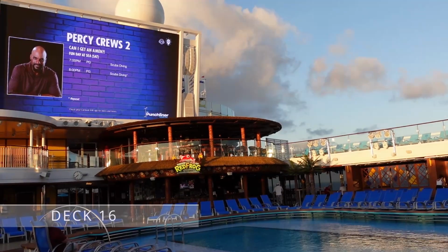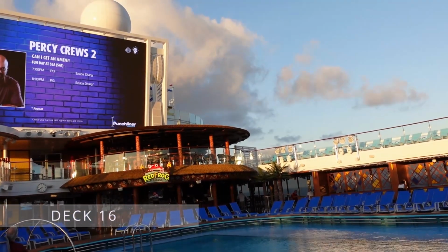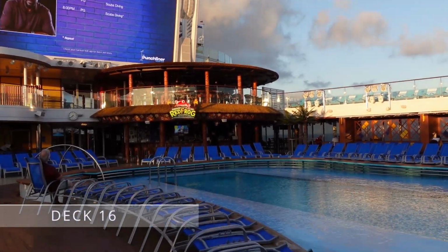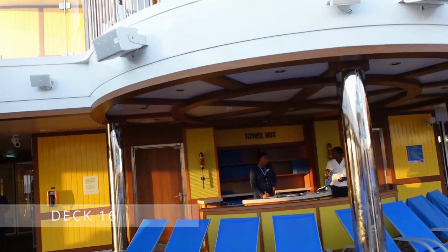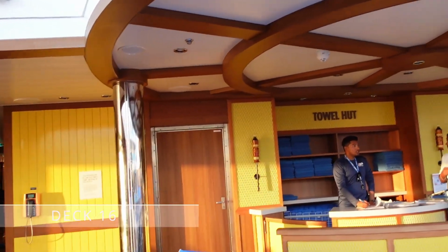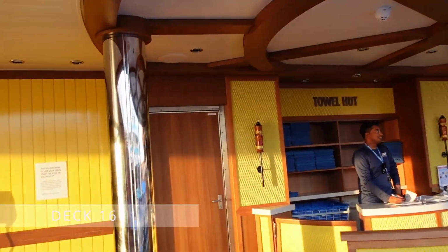Red Frog Tiki Bar. There's an upper and a lower deck, and we're on the Lido Deck, so there's the one. They put towels in your room for the pool, but if you forget your towel and leave your room, don't worry, there is a towel hut.